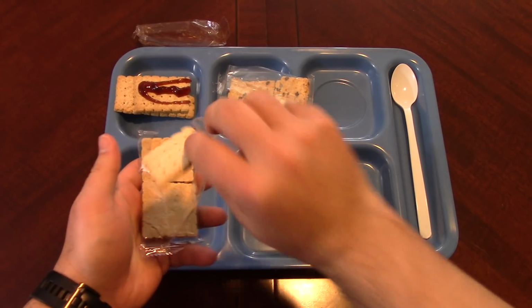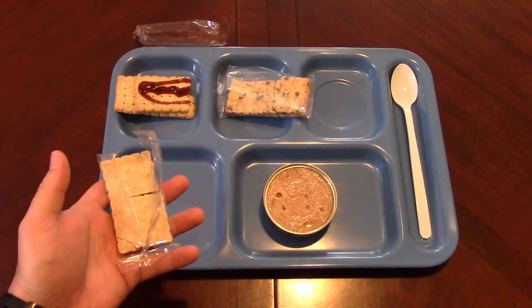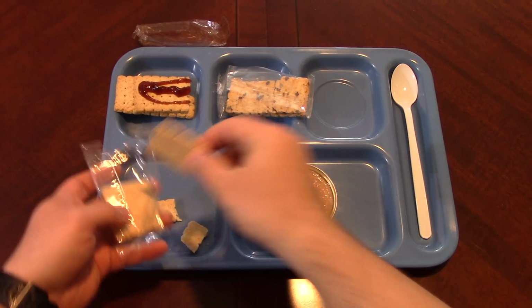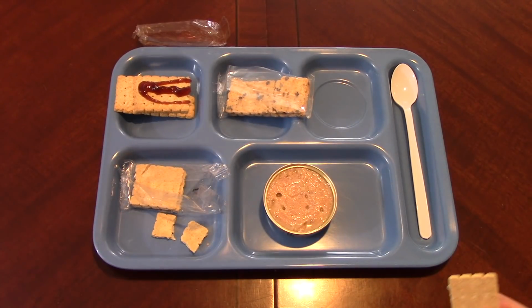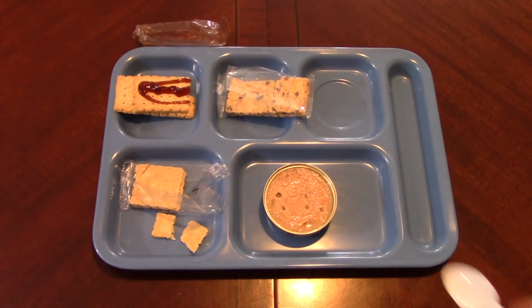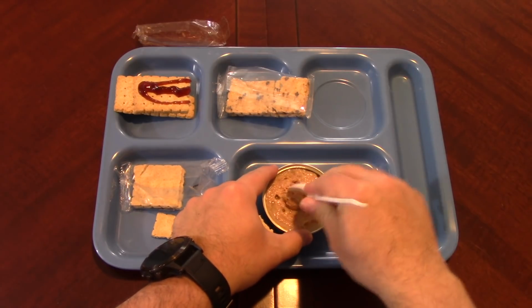Let's try this one next. Just try a little bit solo. Yeah, so it brings a little bit of salt to the table. A little bit denser, a little bit crunchier than the other ones. Nice bit of salt to it. Good change of pace.